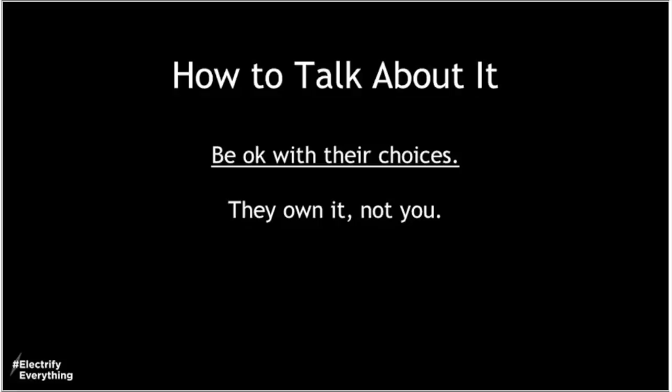The other important thing about giving people choices and letting them make them is they own the choice, not you. So if something goes sideways, you are not 100% at fault for it. It is a shared decision.